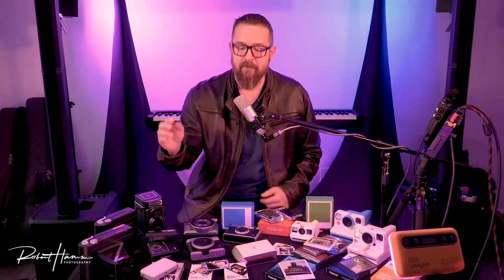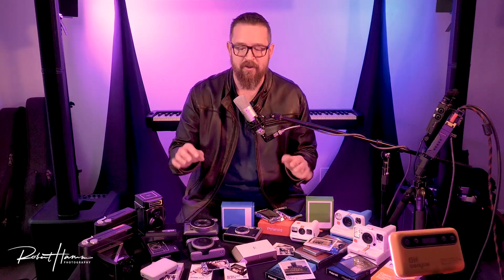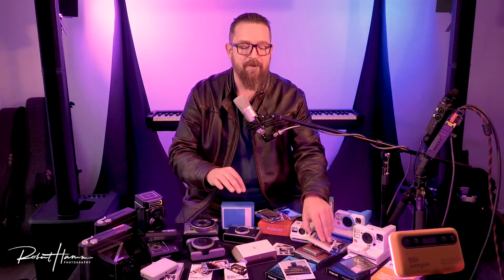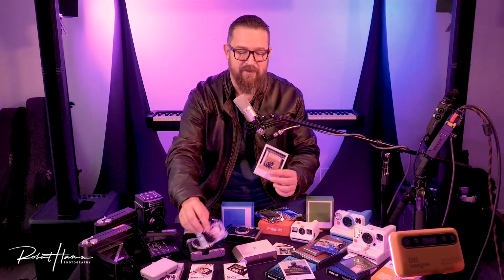That's a big deal because the chemistry process is organic, it's analog, it's a physical chemical reaction that creates the image on your film. No matter what film you're using, we'll talk about formats and things later, it's the analog process with instant photography that's actually developing the film.